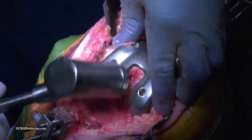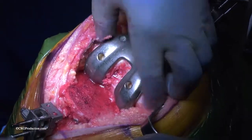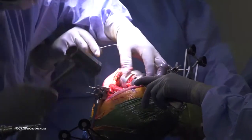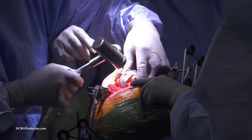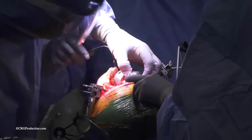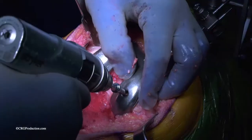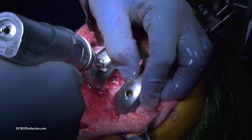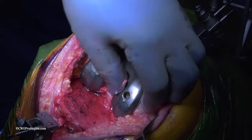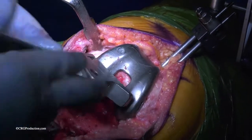I like to make sure this is perfectly centered. It's necessary to be a perfectionist during this procedure to ensure a great result. These are the two holes for the pegs. This feels perfect here. This is removed.